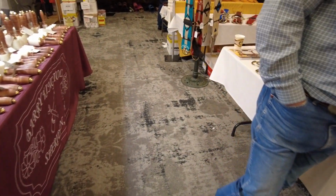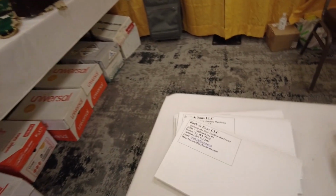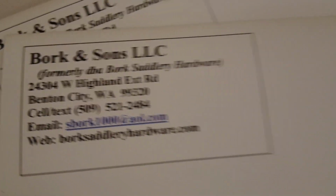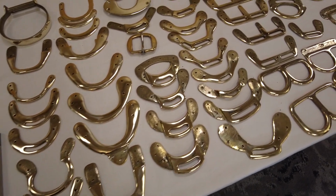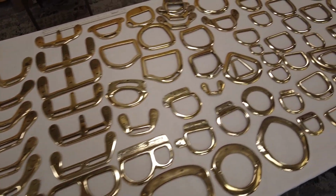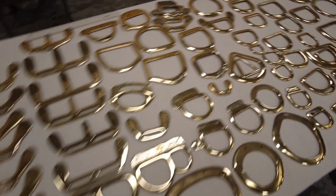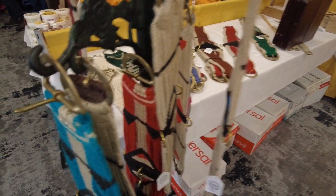All right, over here we have Bork and Sons Saddle Hardware. They've got lots of rigging plates and things like that here. They look like very high quality brass. I don't know a lot about saddle making, y'all know that about me, but these look like really, really high quality pieces. They've also got some cinch straps over here.